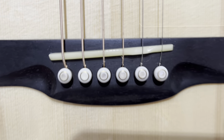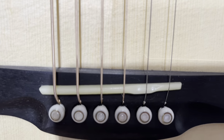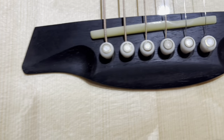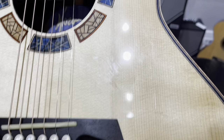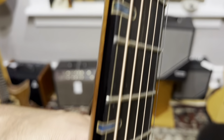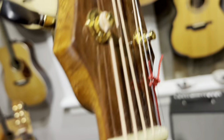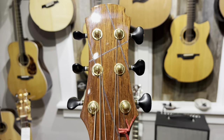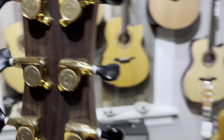Ivory pegs. The pegs I've seen of his are amazing. They're very good. There are lots of fret markers on this, more inlaid petrified. And there's the new Ho Zen logo, the H, which is just an H across the headstock. Gotoh 510s, ebony buttons. Beautiful.